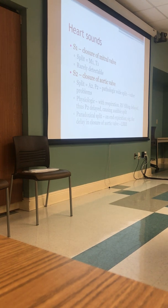Usually, it is picked up if it's really loud. And it's a physiological S2. A paradoxical split or a non-physiological split, which makes it a pathological split, means that it's associated with a condition that is not normal or some kind of pathological process, which means it's a disease process. It is a split on expiration. Because you don't have that influx of blood that delays P2. So if you hear a split on expiration, it's usually associated with some kind of disease process. A left bundle branch block will give you a paradoxical split on S2. Does that make sense?